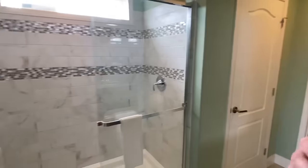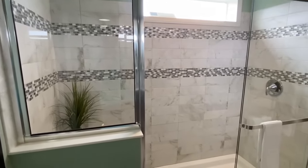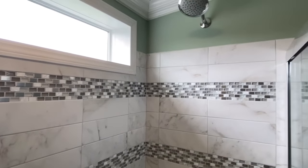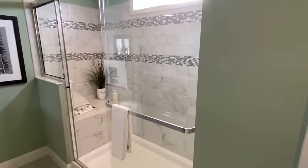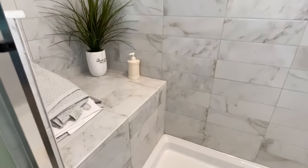Now, we don't have a tub in this particular model. That's not to say that this home couldn't be built with a tub. It's just this exact floor plan, the one that we're touring here, this show model, doesn't have one. You could probably move some stuff around in here and have a tub if you wanted to. But let's not take away from how beautiful this shower is.